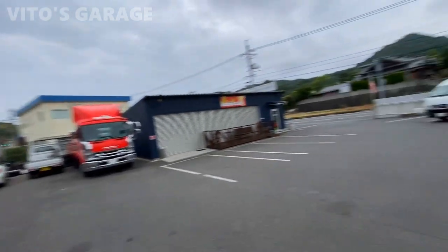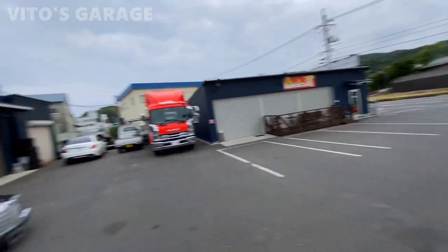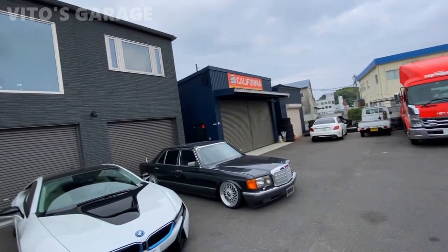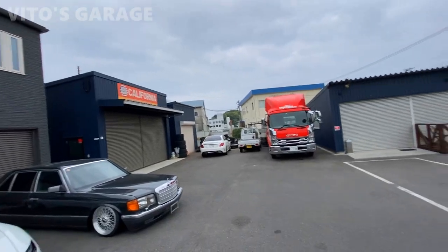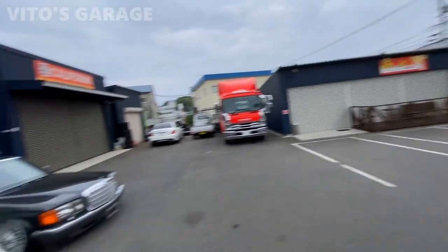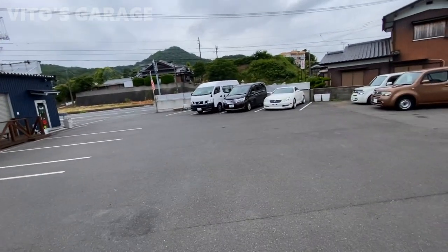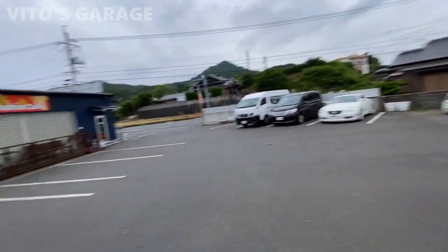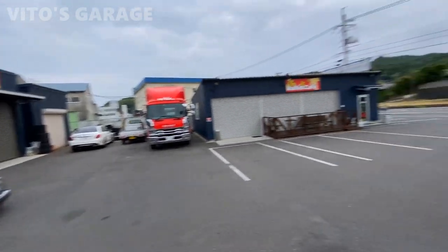And I was just like, this is just some kind of Japanese village. There's nothing too crazy here, you know, but this is literally an automotive shop. And I don't know why it says California Auto Garage here. Maybe there's someone from the United States here. But like I said, guys, this is just some random Japanese village somewhere in Japan. So it's pretty cool seeing that.